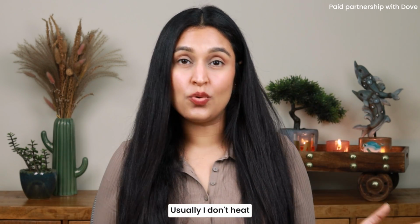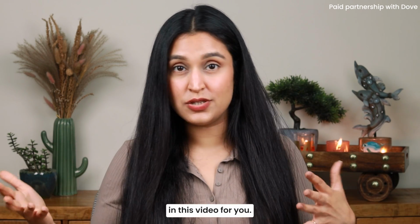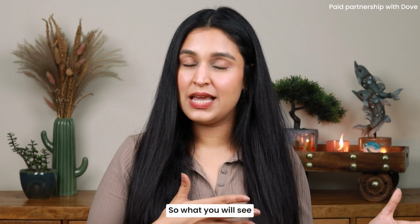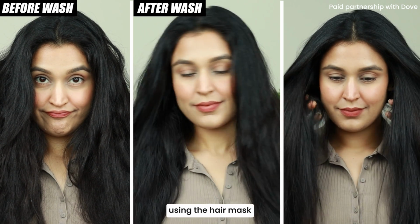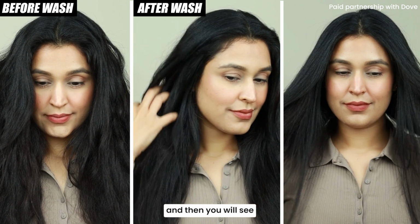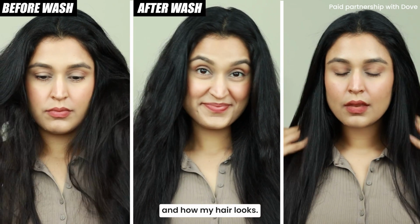I can literally run my fingers through my hair. Now, usually I don't heat style my hair, and that's why I have charted the entire journey in this video for you. So what you will see is the hair before wash, essentially before using the Dove hair mask, and then you'll see a shot of the hair where I have used the Dove hair mask and how my hair looks.